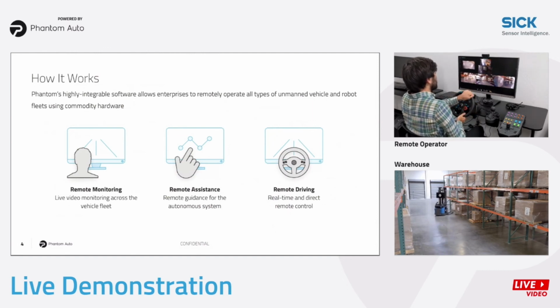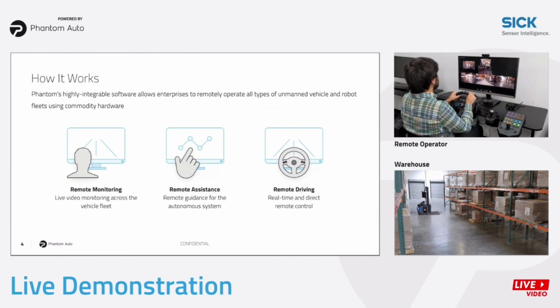So in terms of remote assistance, this could be as simple as a command, right? Turn left, turn right, stop, go, etc. But it's a human brain that's making that determination via a live camera feed. It could also be that the human draws a path for the vehicle that the vehicle can then drive autonomously. And once you are past that edge case, that remote monitor can pass back control of the vehicle to the autonomous system.